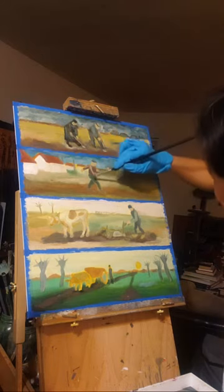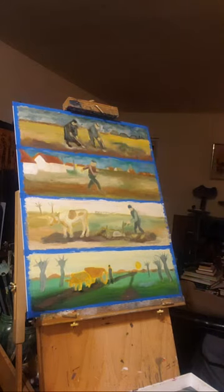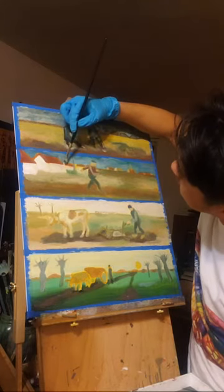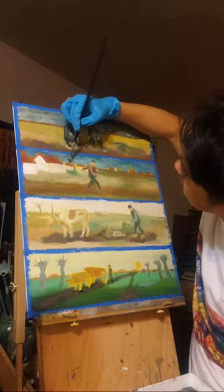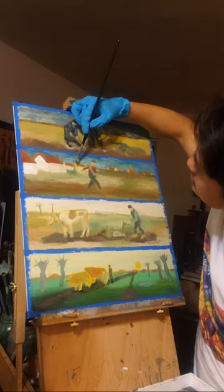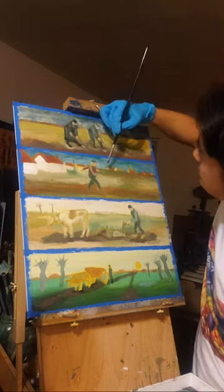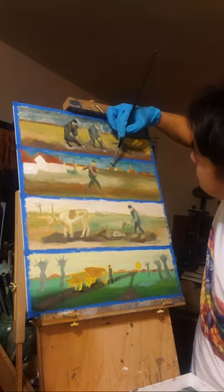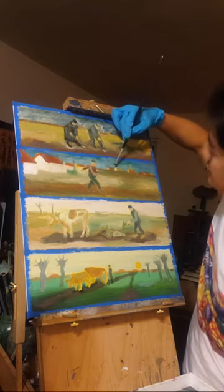Chest forward. I really want to get rid of some of that yellow space that's coming around these buildings. So what we'll do is add some white into these areas. Let's make sure that we cover this space. Cover up some of the yellow that pops through.